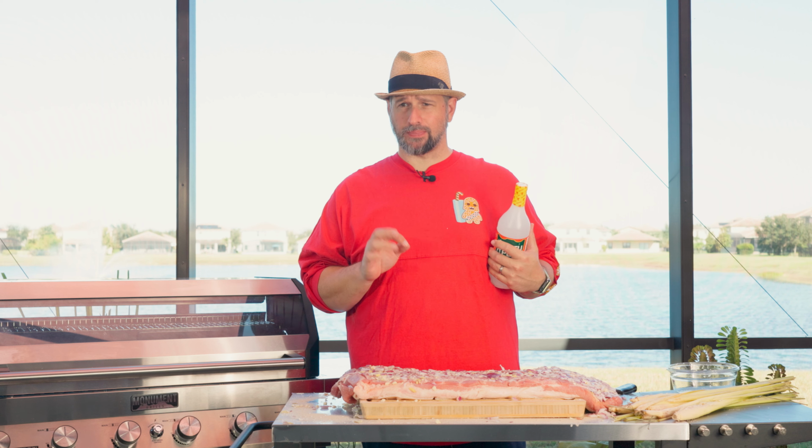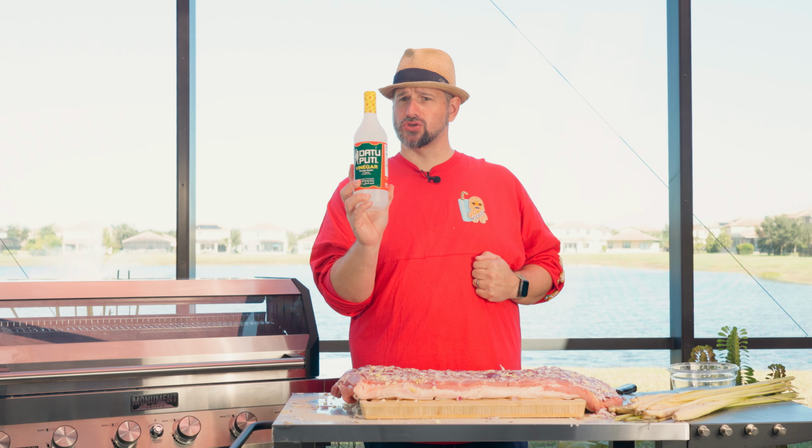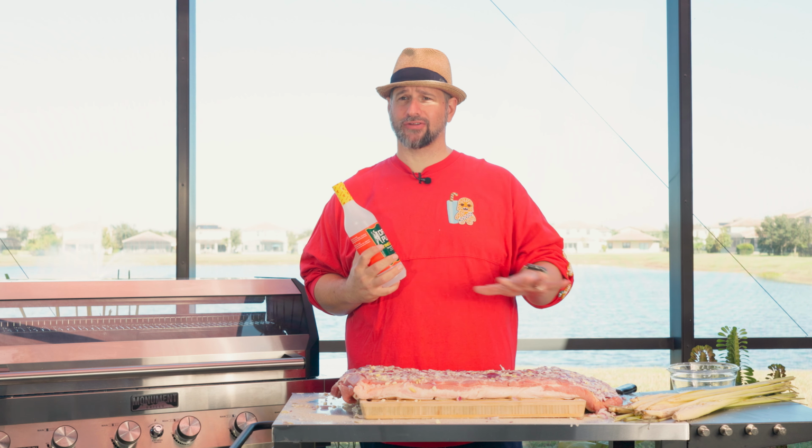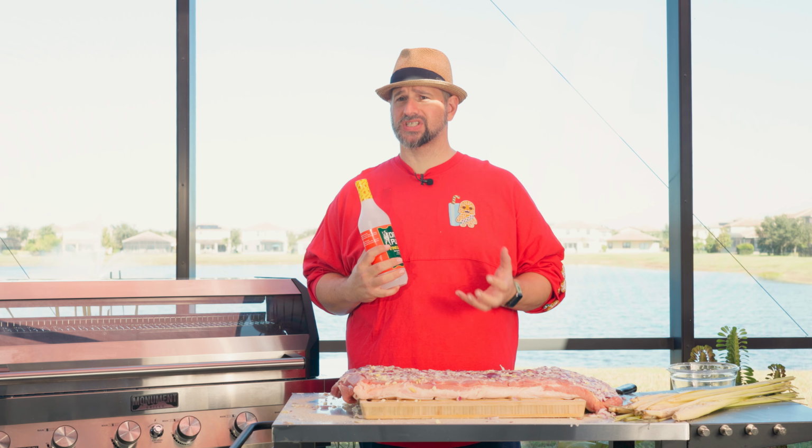Now, this is another probably non-traditional item and step. This is a Filipino white vinegar. This is the brand I like to use, Datu Puti. We are going to slather this in white vinegar so it hits the meat side and so that the skin is sitting in white vinegar overnight. It dries out the skin a little bit, but it soaks into the meat. It adds a wonderful flavor and it enhances the crispiness of your skin. I don't know why it does that, but it does and it works.